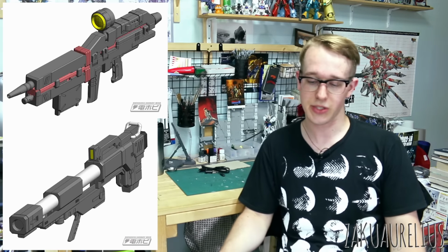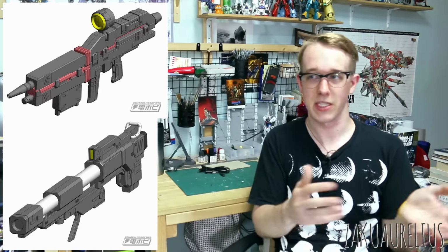What I'm probably going to do is just take these weapons and give them to a different kit, make some custom kit sometime later and give these weapons to it, because I really like the look of those weapons, but I really don't need any more weapons for my Full Armor Gundam. So that's my plan for that, and you might want to follow suit, I guess.